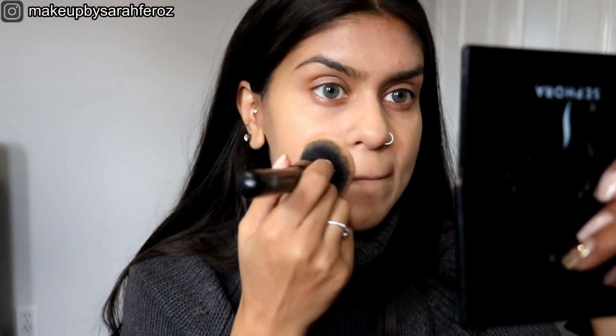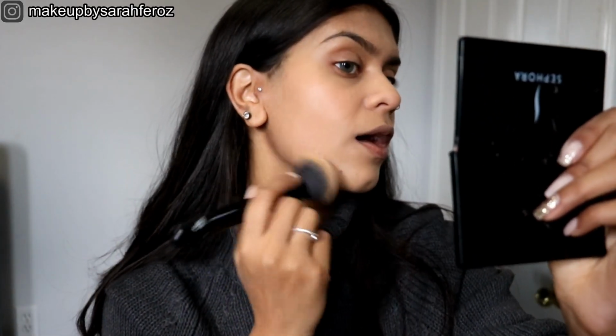In terms of coverage, it did give me some coverage, but nothing crazy at all. Nothing insane. It looks very natural. It looks very skin-like so far. And it doesn't have a matte finish. It does claim to have a demi-matte finish, and I can agree with that. It definitely has some shine to it, if you guys can see, but I definitely need more coverage. And I think the shade so far is okay.